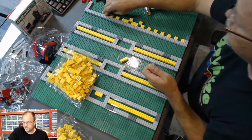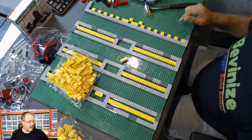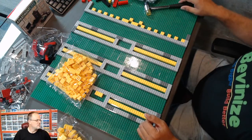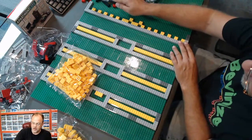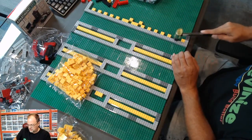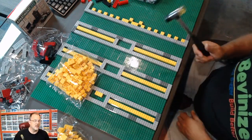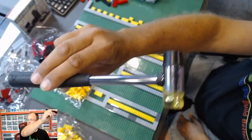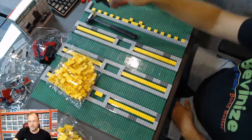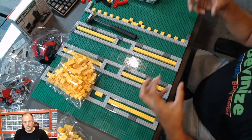Kyle says 13 entries for him and Paul Bot. And yes, I have a very long list of all your guys' entries. No, this is not a Lego hammer. Lego does not sell hammers, but just to show you really quickly, this is a hammer that I got from Harbor Freight, and this is just something I like to use to make sure I have really good clutching with all my pieces.